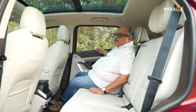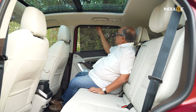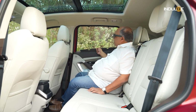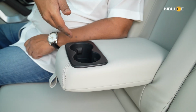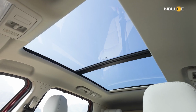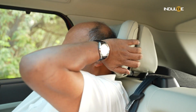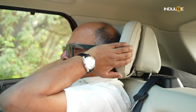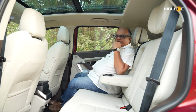Now, this I think is a feature which all Indian cars should have because of the sun. So, yeah, this is for that. And my favorite feature, of course, is the rear armrest with its cup holders. Makes you feel like a boss. And that panoramic sunroof here gives you a great view outside. Also, you have these lovely winged headrests like aircraft. You can adjust them to your head, and they're very comfortable for lounging at the back. I think it's a great feature overall.